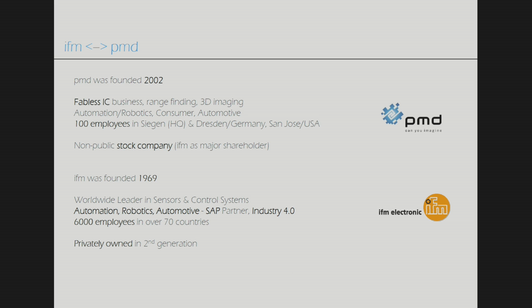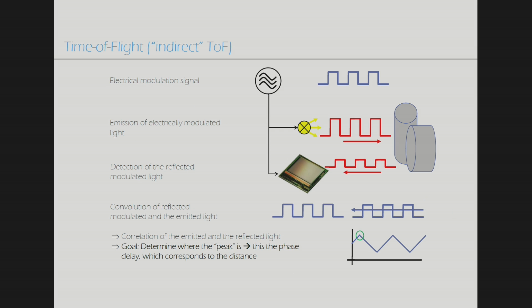Major shareholder is a company called IFM, also located in Germany, and they have been using our technology for more than 10 years in the automation space for 3D cameras or simple rangefinders or stuff like that. So we're shipping every day already since 10 years, and now the consumer market is growing for our technology also.